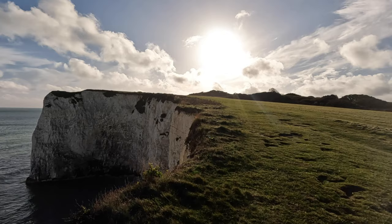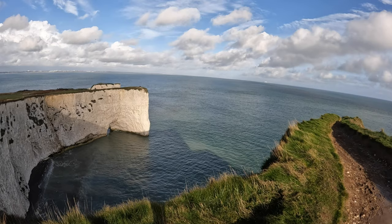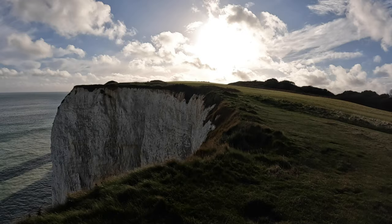Keep on saying it, folks. Stay safe if you come to these coastlines in the UK. Every angle is just like a new view. Look at that, man. Woohoo! My days, folks, my days. I love it. Love it, love it.